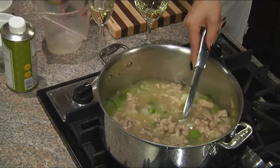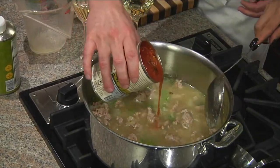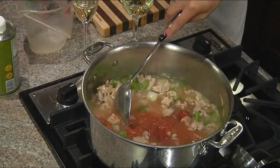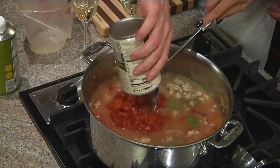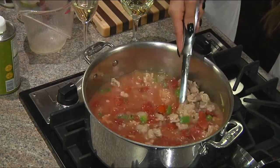We'll go ahead and add these 2 cans of diced tomatoes. Now, you don't have to really drain them, because the stock, of course, is a thicker stock. These are fire roasted tomatoes to get a little more flavor in there. All we're doing now is building layers of flavor. All right, that's in there.